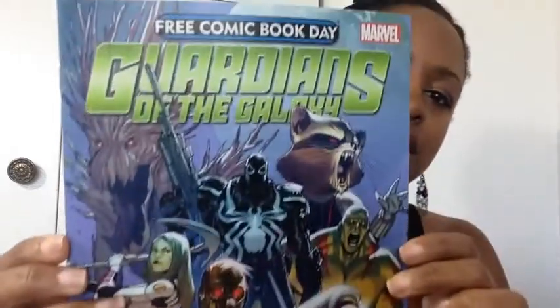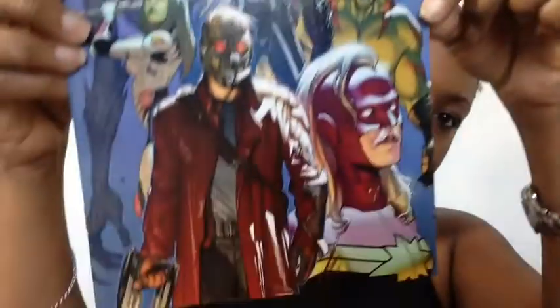I can't do this like I did before. But okay, so there's Guardians of the Galaxy. It says free comic book day. And there you go. I had flipped through them the first time. Can't do that now. The next is V Wars.